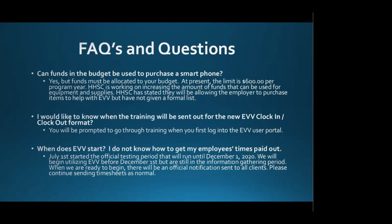HHSC has stated they will be allowing the employer to purchase items to help with EVV, but have not given a formal list. Currently, you are able to purchase a computer or an iPad as long as it's only for CDS use. So buying a smartphone for your employee, I wouldn't suggest that. But if you need a device to be able to go on to the EVV platform and verify the punches that came from your employee, that is something you can call and talk to your FMSA about allocating money in the budget for those things.